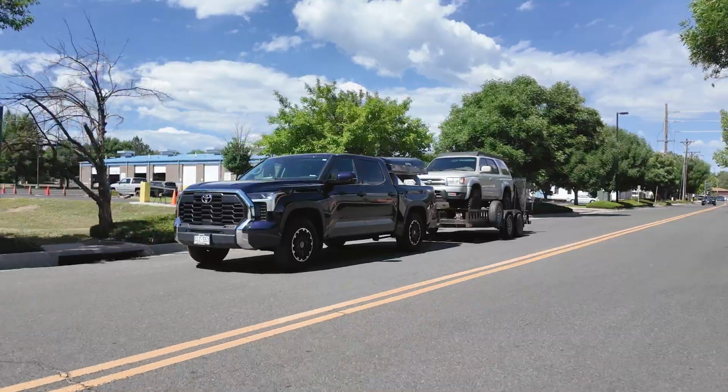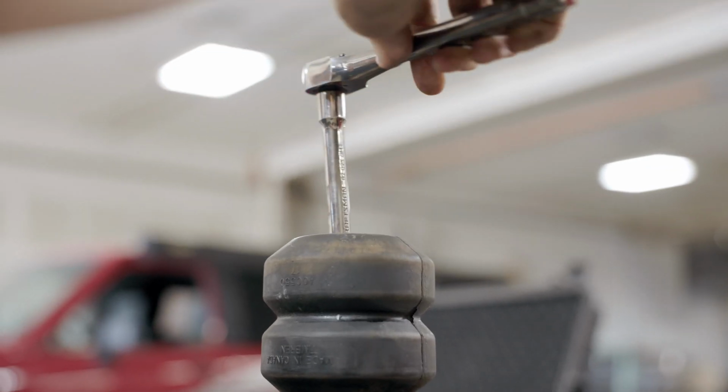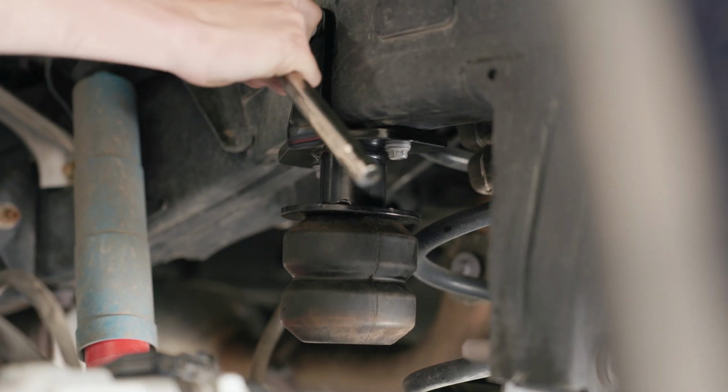The next thing that we need to look at is the durability of each of these products. The last thing you want to do is install a high maintenance needy system on your Tundra that ends up becoming more work than it was worth. I'll keep this one short. Timbren SES suspension enhancement systems are virtually bulletproof.